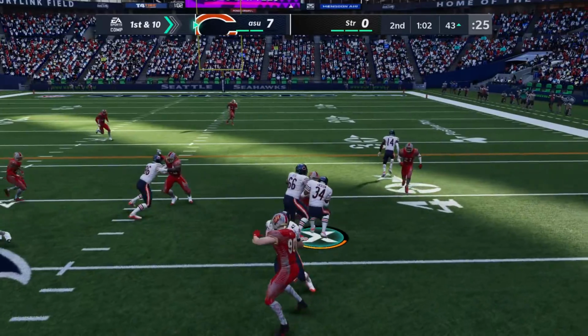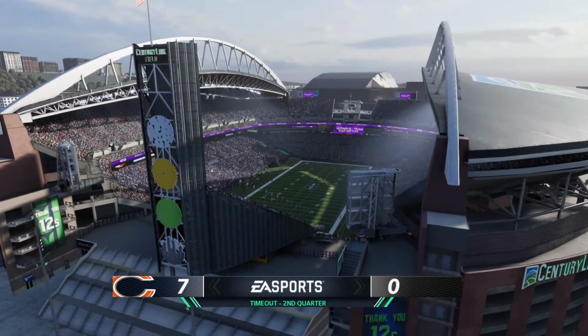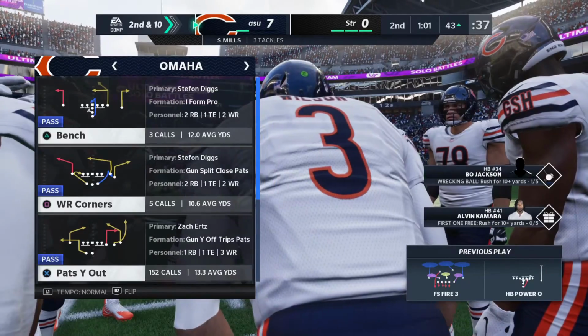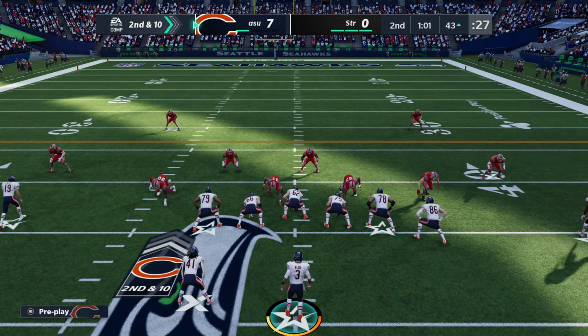They run on 1st down with Jackson. And he stopped immediately there. Now the Bears going to use the 2nd of their timeouts as they'll stop it with just over a minute to go before halftime. So after the run for no gain, here's 2nd and 10.